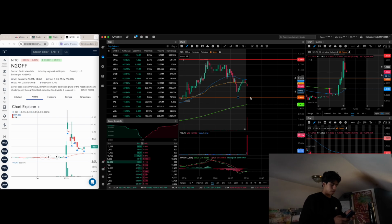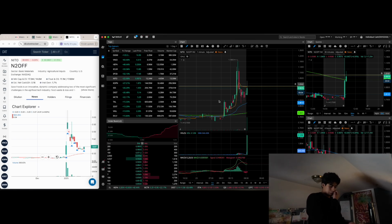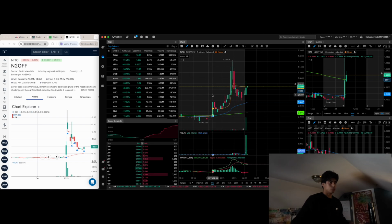And then I do have another interest on Nito. I remember this stock, I used to trade it before. I want to see it, and both of these have breaking news on the day. These are literally the only ones I'm interested in. Nito, I want to see it break above the $1 and I want to see it hold.